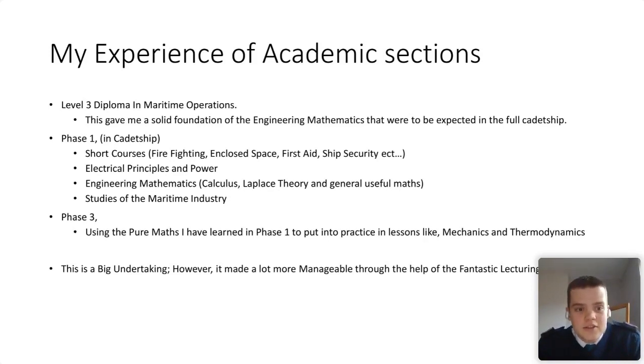After you've done all of these things, you do what's called a PAO, which is a start to the actual mechanical side of things. You get experience on lathes, in welding and fitting, and all of these types of daft little skills that just come in handy on a ship. Then comes the academic section, where you do things like electrical principles and power, engineering mathematics, and we also did studies in the maritime industry.